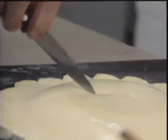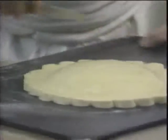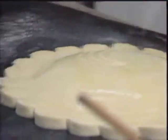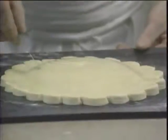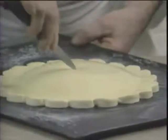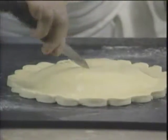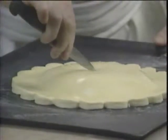Now for the final decoration, which is traditional for the PTVA. With the point of a knife, and starting at the center, you trace semicircles this way. It will help if you turn the baking sheet as you proceed. And now you mark it like this all around. This also helps the dough to rise.